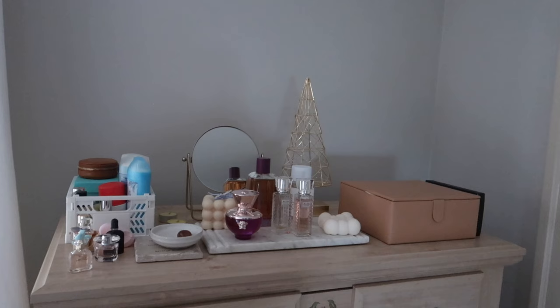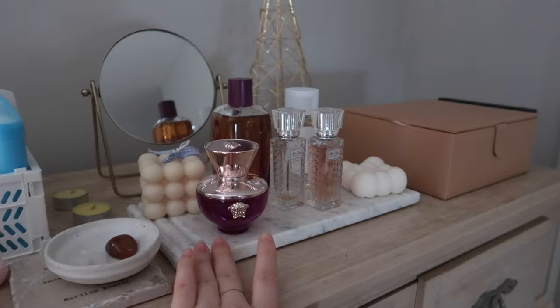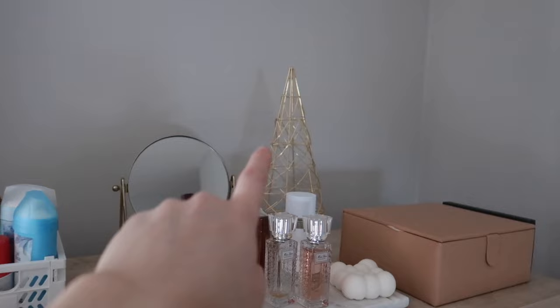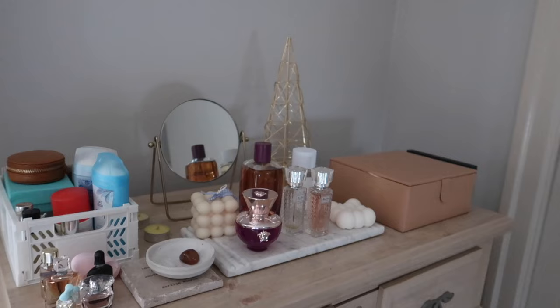Another area that I want to tackle, which is going to be kind of minimal, I really love my setup here with my perfumes, but I don't love my deodorant just being out in the open like that. Ideally, I could even move this bin somewhere else to another part of my room. I want to remove this Christmas tree. Obviously, it's not Christmas anymore, so I want to get rid of that on my nightstand, and maybe there's something else I can add or remove here.